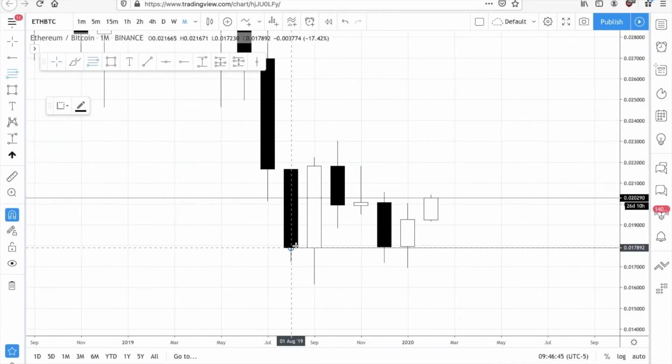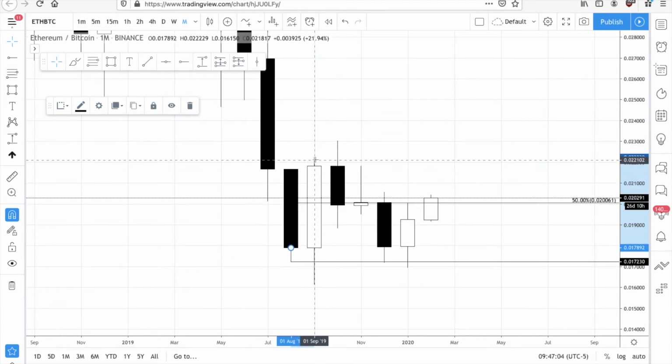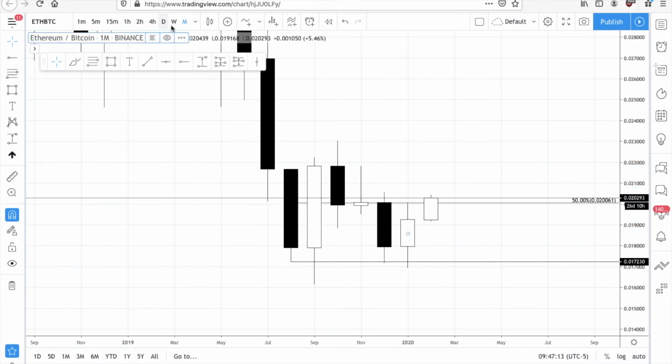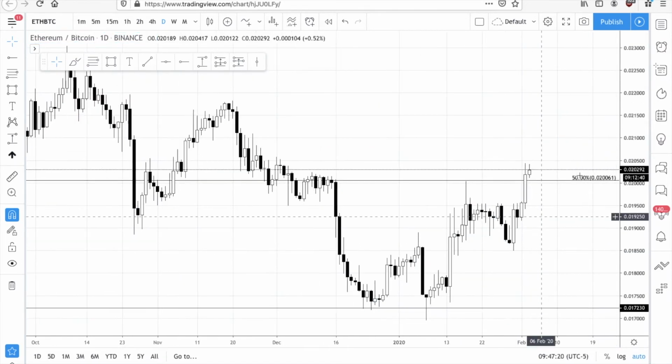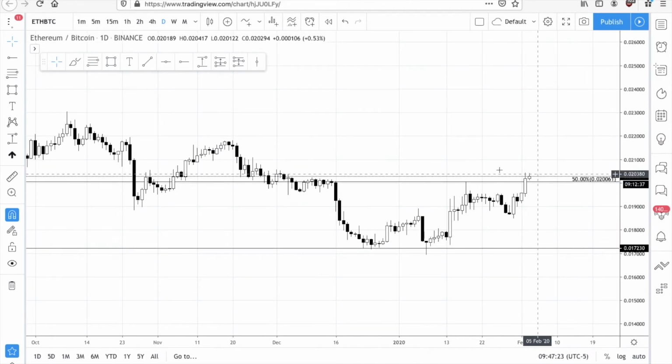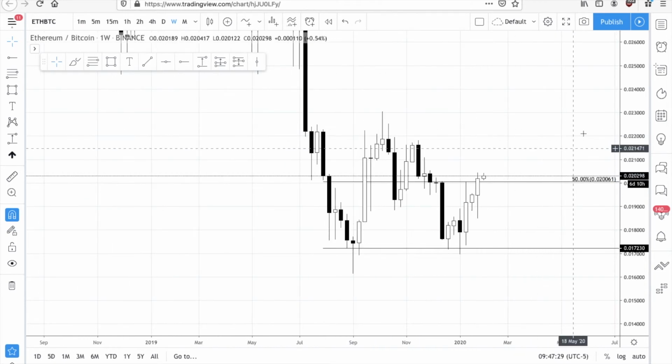If you're trying to figure out a good place to buy, you can take a look at the EQ of this range. Oftentimes people will use a range from the first low where price came from, as we're moving down, to the last high, or the first high from that rejection point, and that will give you a good estimation of where price wants to go. If we take a look at the daily, we can see that we've just closed above that 50% EQ, which means that for Ethereum we should expect a nice move up, probably up to that range high.